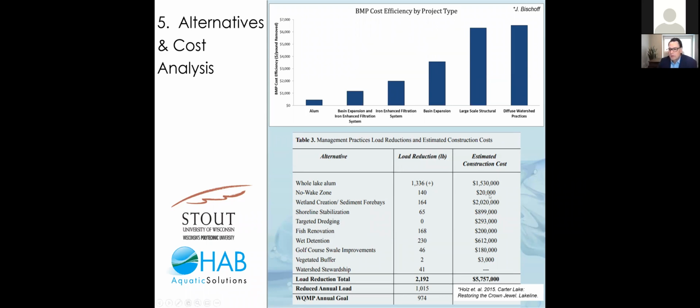Here's a project that I was involved in, Carter Lake, Omaha, along with the current group of fire engineering in Omaha. And this work was highlighted in NALMS's Lakeline magazine. And here we were taking that list of feasible solutions. We had a load reduction goal where we wanted to remove 974 pounds of phosphorus from the annual budget. And we started stacking up different solutions, their predicted load reduction until we got to the goal. And we started looking at which ones were the most cost effective. This was a big project, a $6 million project, but the approach was the same.